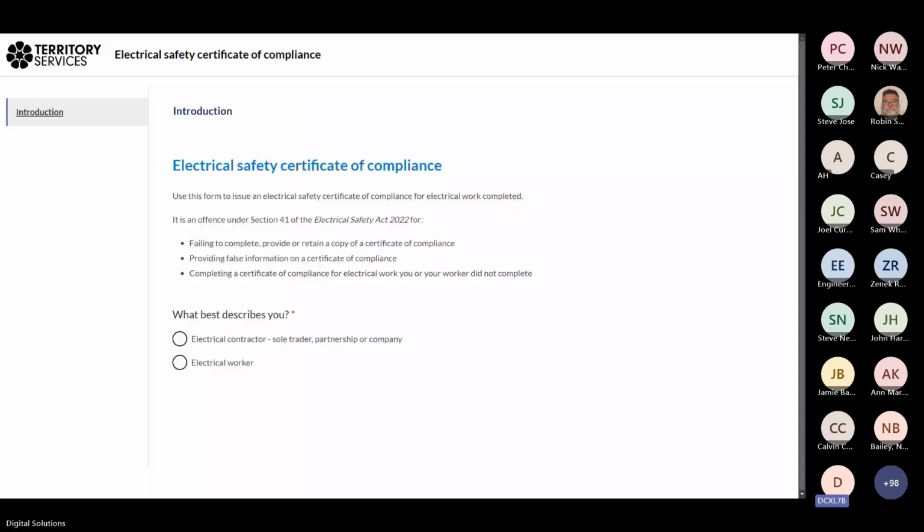Hi, my name is Kirsten McCarthy, and I work for the Department of Corporate and Digital Development. And today we're going to give you a demonstration of the online electrical safety certificate of compliance that we've developed for NT WorkSafe.